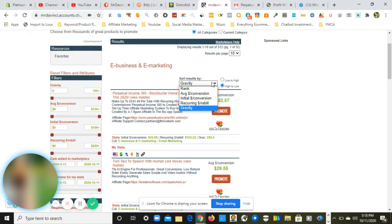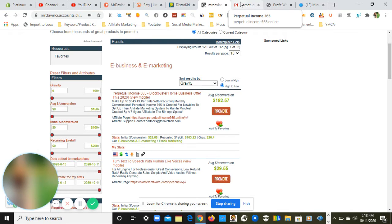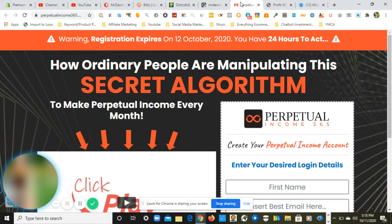The first offer I have for you is Perpetual Income. Anyway, moving aside from that, I like to sort all my offers before I even select the offer I'm considering. I come right here to the drop down bar, and I sort it by gravity, which I've already done. So let me take you into the first one, which is the Perpetual Income 365 affiliate offer. As you can see, I will be getting paid a whopping $182.57 for each sale that I'm able to generate for this offer.